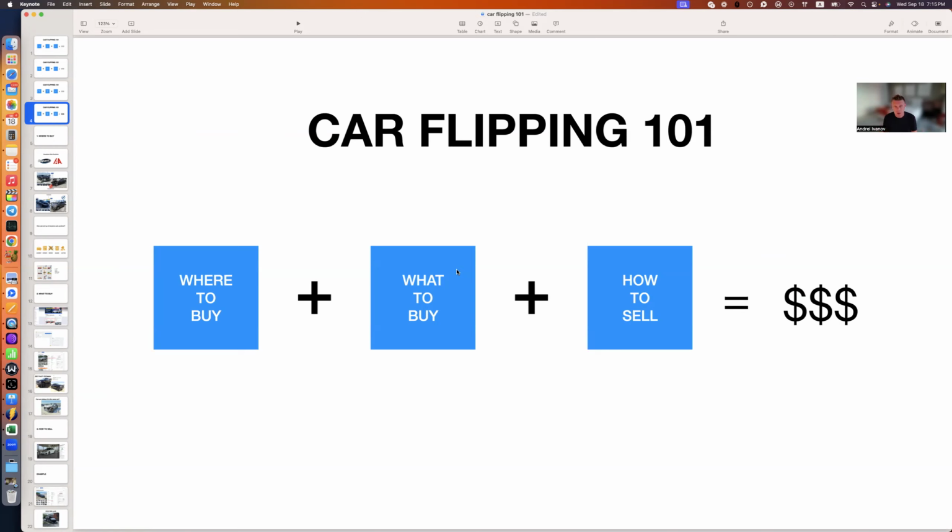What to buy? Again, you buy minor damage cars, all right? There are more things involved, and I cannot cover it here in the short period of time that I devote, 30 minutes of my time. But just buy what you like first, okay? In your budget, what do you like? The only thing, this car needs to be liquid, all right?